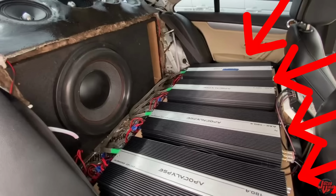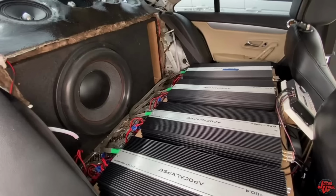And four channel amplifiers. I actually thought at first these were the amplifiers for the sub, but no, these are for all of his mids and highs all throughout. Really clear, crisp sound, screaming everywhere. You can hear it from every angle.